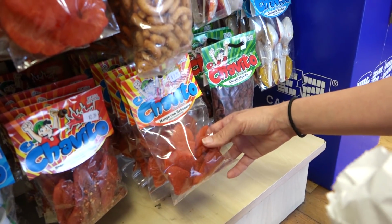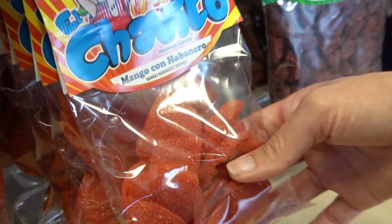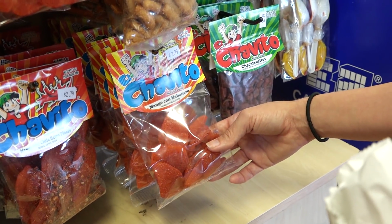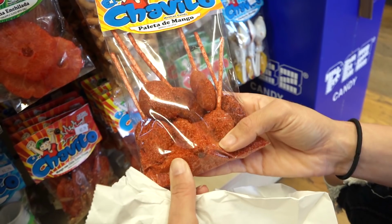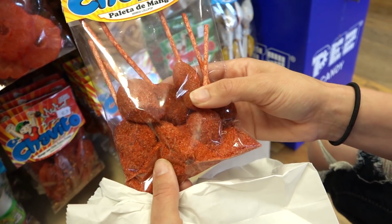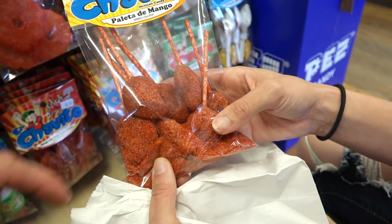What are you looking at? Mexican candy, my childhood. One of the best parts about San Diego. Yes. Any of you guys familiar with any of this? So this is the best. Yes. Definitely grew up on these as well. Yes, these are so good. This is mango lollipops with chili on top. So good. And they come in corn and watermelon as well.